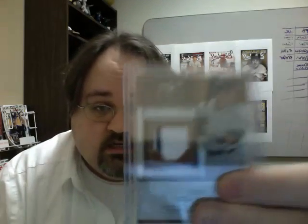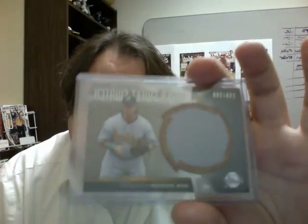Let me get this out of the system. Nick Swisher. That's the final Nick Swisher. Get your tally in. Let me know how many there are. And the 10th person will win something. Let me know. How many are there?